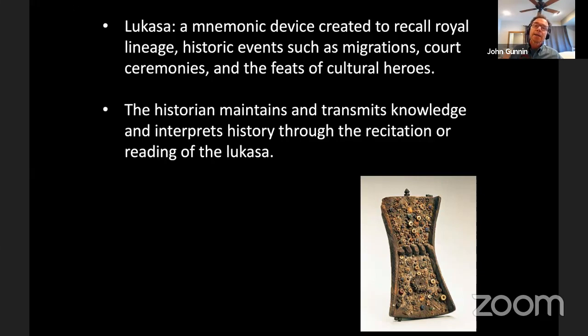So anyway, there you see some of the things that the Lukasa can recall or talk about. And then the second bubble there is the historian. What the historian really does is maintain and transmit knowledge and interpret history through reciting. So it's like the oral tradition.